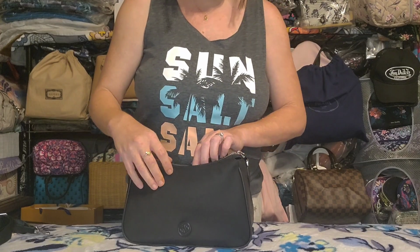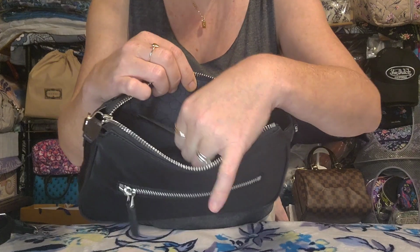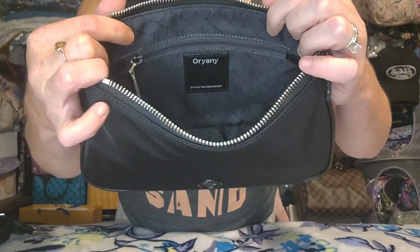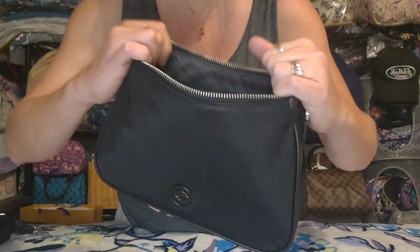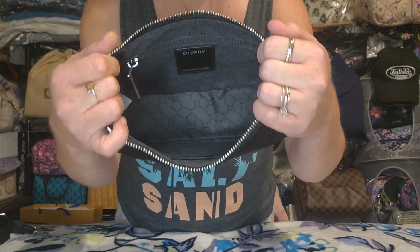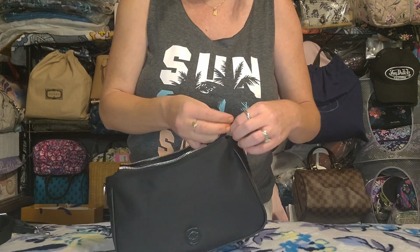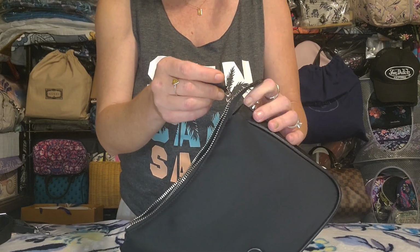If we get to the inside, again, fairly simple. You have one slip pocket right there on the front that is trimmed on the edge, so it's easy to find. And then on the back, you have a nice zipper pocket and their little branding tag. And then the inside is not super bright and easy to see, but it isn't black either. So I like that. And then this also does have the little tail piece on the zipper if you want to pull it out.